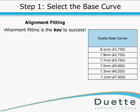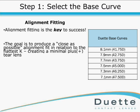Some of you that have used the lens of Synergeyes in the past, this is going to be a little different. It's much easier and with high success rate, but we're going to show you that alignment fitting is the key. So therefore, the goal is to produce as close as possible alignment fit in relation to the flattest K. You want to create a very small, minimal plus tear lens at the maximum between the lens and the flattest K. So again, the goal is to produce as close a possible fit.